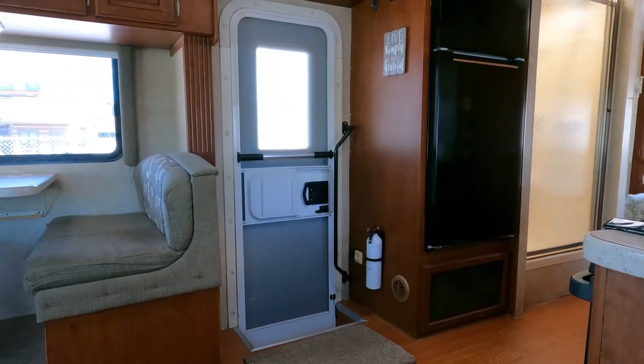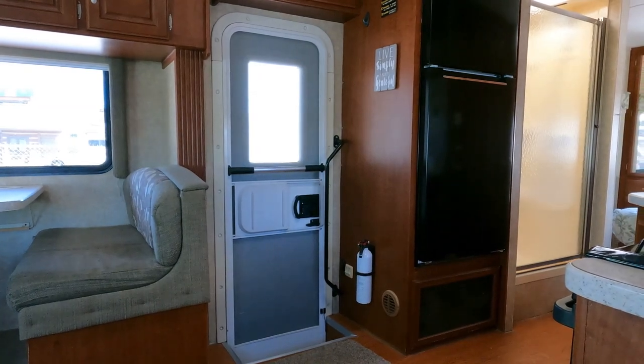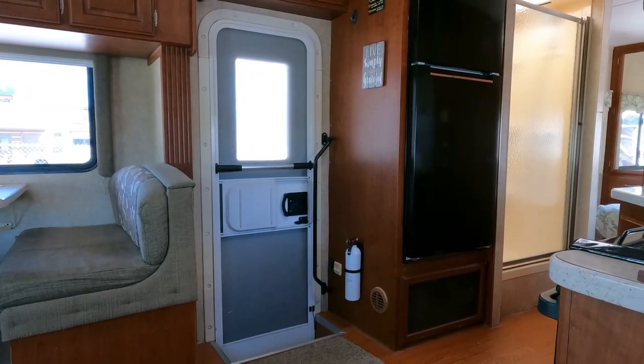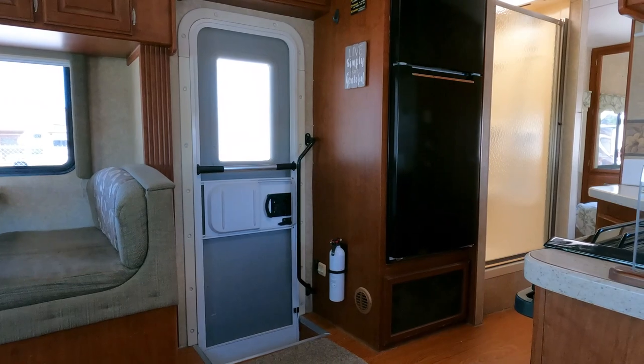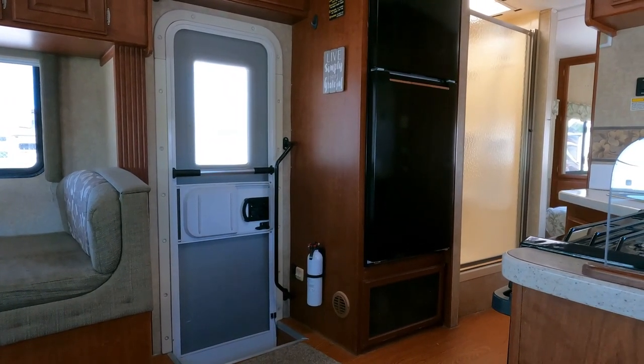Like a slide out not working, that can ruin your trip. Or a plumbing leak can ruin your trip. Refrigerator, freezer not working can ruin your trip. Generator not working, air conditioner not working, especially in the summertime, that can ruin your trip. That's stuff we concentrate on.